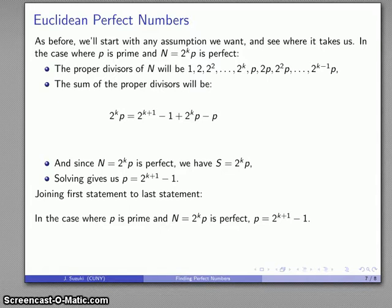If I have a perfect number of the form 2 to the k times p, p itself is a prime number of the form 2 to the k plus 1 minus 1, which is a nice conclusion, except in terms of creating perfect numbers, it's set up the wrong way. Because again, I'm starting with the perfect number, and now I know something about it. What I actually want is to start with something else and then say, aha, here we have a perfect number.